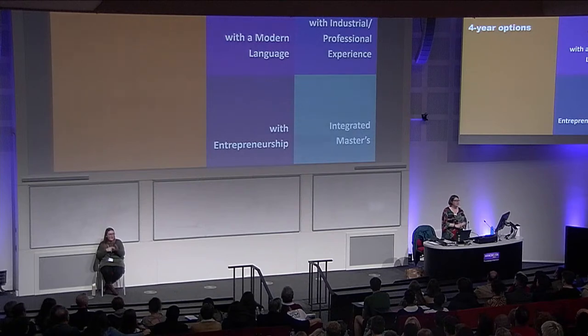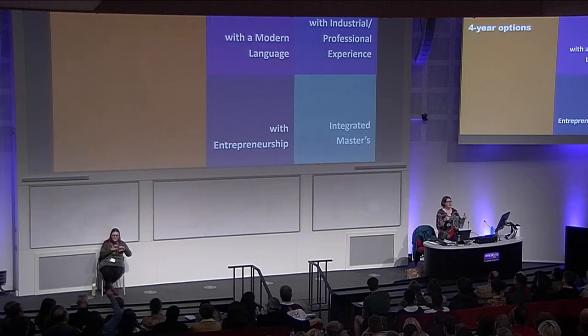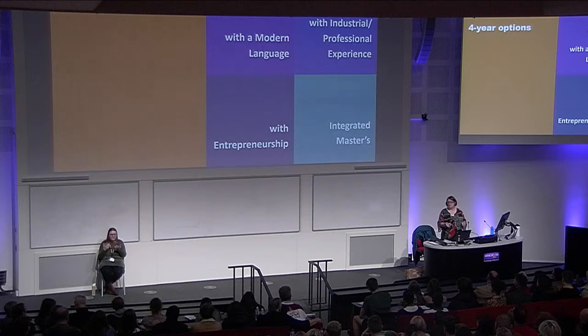We also offer with entrepreneurship. And in entrepreneurship, your optional units will be business units that are run by the business school. So this is like enterprise, business innovation, entrepreneurship, I can't remember what they are. And so you do that mingled with the biosciences in first and second year. And then in third year, you go on a placement in a company that could be in another country. It could be in Manchester. It could be in the UK somewhere. And you have that year's experience working either in the biosciences or it could be in a management company. You know, it's your choice.